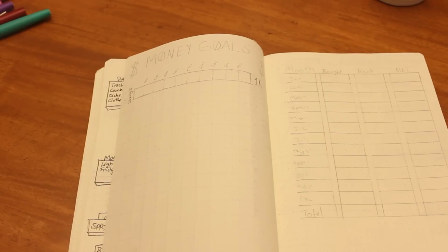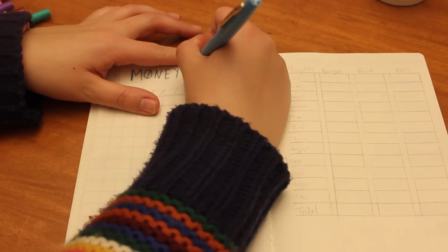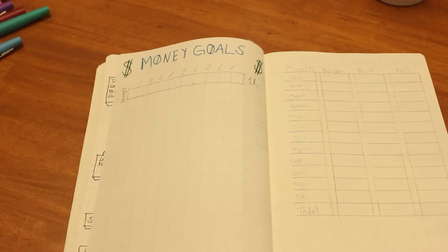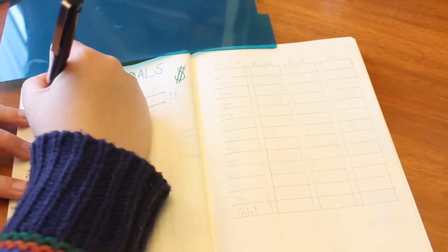More financial things: my money goals. I have more than just a savings goal, but I'm not going to put it in yet because I don't need you to see that. But at least, I like to save at least $1,000 a year. That's just the minimum. So I keep a tracker for that, and I'll add more later once I reach that goal.